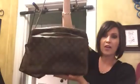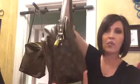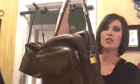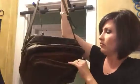So anyway, the measurements are 13 inches wide by 10 inches tall to the tallest point, and 5.5 inches deep. That includes both zippered compartments. There's a huge zipper compartment in the back with a slip pocket that goes all the way along the back wall, and the front zipper compartment is right here, and there are no pockets inside of it. So you don't have to worry about any sticky or peeling pockets in this one. It's a leather interior, so there are no issues there.